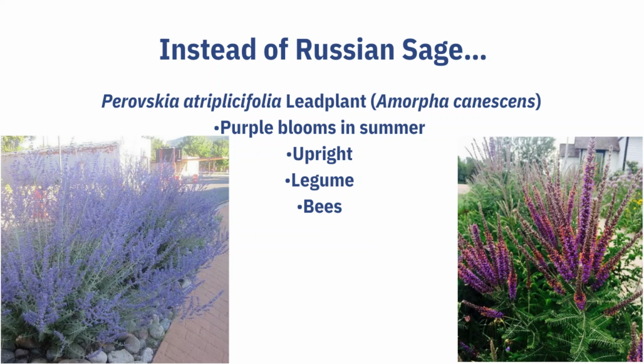They are not the same, but there are certainly some similarities. The one thing, this is a legume, and if you want to provide habitat for a high diversity of pollinators, that's a good group of plants to focus on because they have very high value, very sugary nectar and high protein pollen.